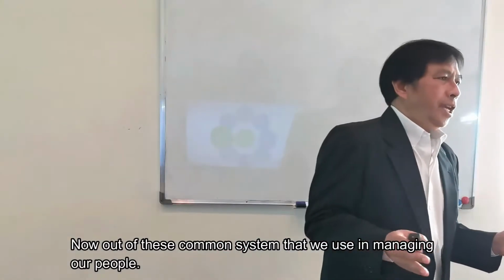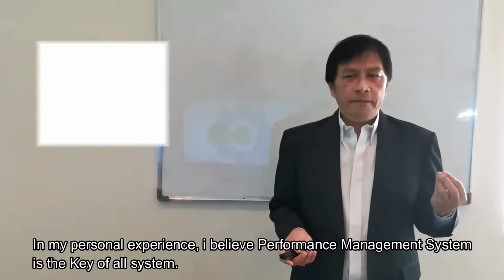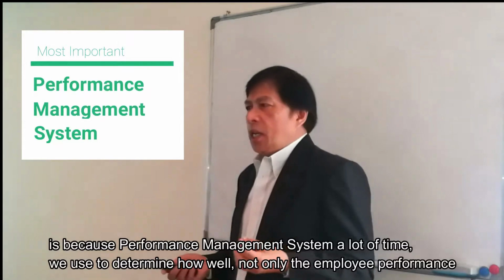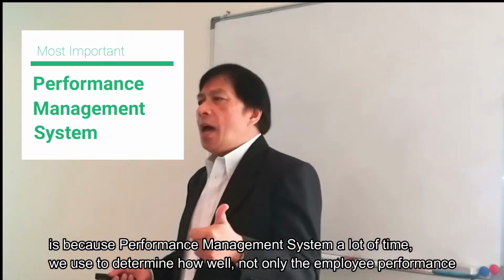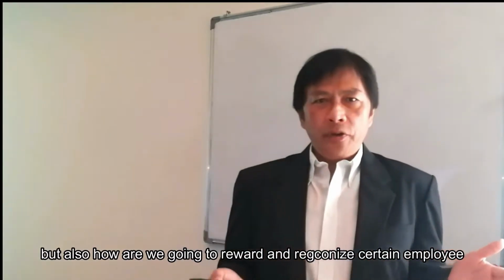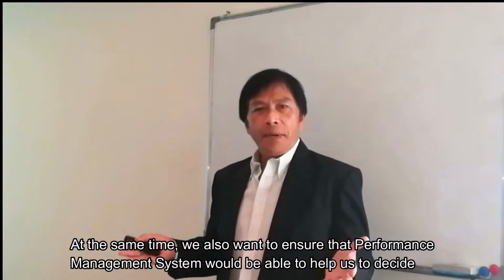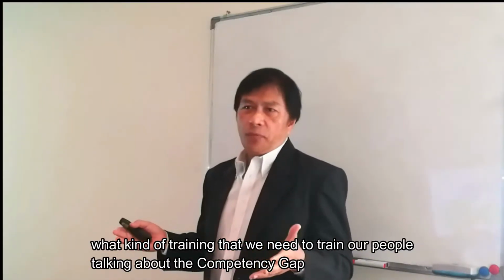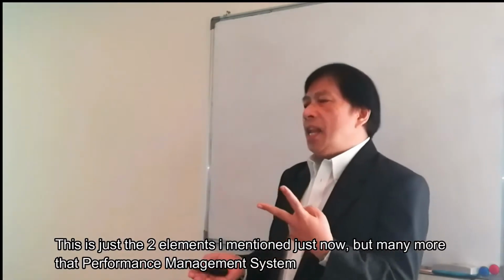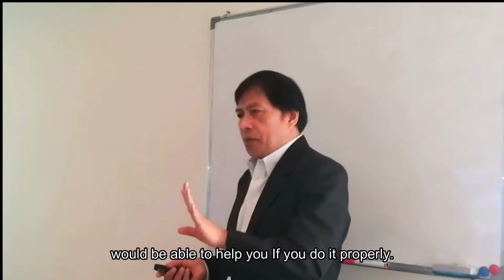Now, out of these common systems that we use in managing our people, in my personal opinion and experience, I believe that the performance management system is the key of all systems. Why do I say so? It's because we use it to determine how well not only the employee performs, but also how we're going to reward and recognize certain employees. At the same time, we want to ensure that it helps us decide what kind of training we need to give our people, talking about the competency gap. These are just two elements I mentioned, but there are many more that a performance management system will be able to help you with if you do it properly.